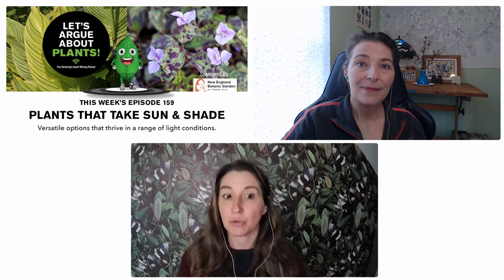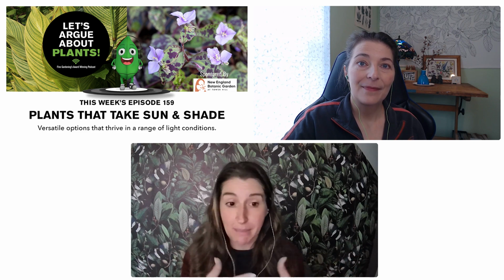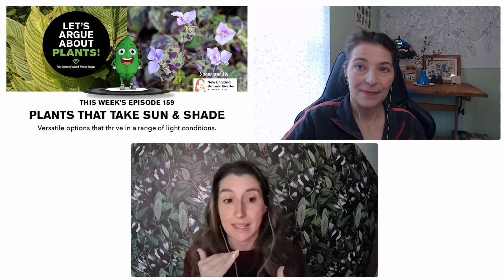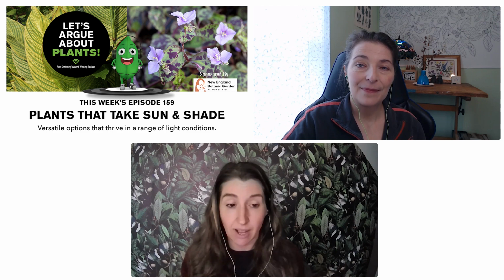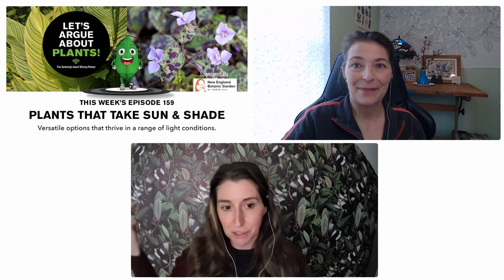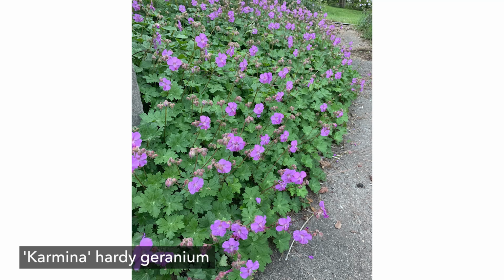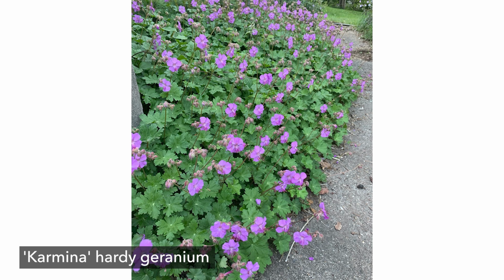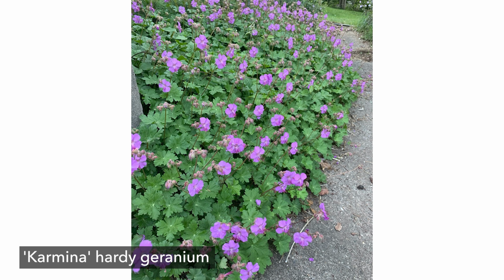So this isn't going to reseed all over the place. As a matter of fact, it's a sterile hybrid, Geranium x cantabrigiense, so it won't reseed. But don't worry, you'll get babies because all you've got to do is shove your pruners into the dirt and start cutting away. So I would say any hardy geranium, but I'm a big fan of both Carmina and Biokovo. Biokovo's white, so if you're not into the pinks, go for that one. But if you like a bright pink, go for Carmina.